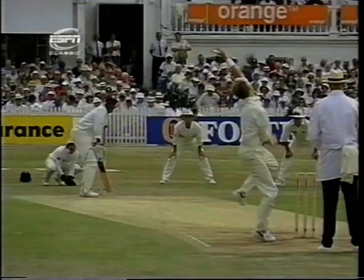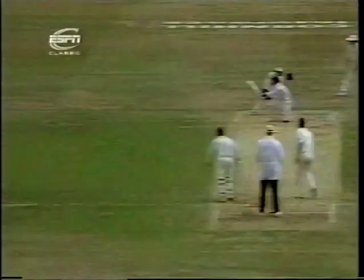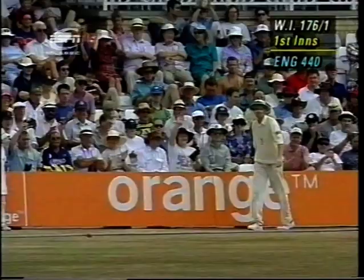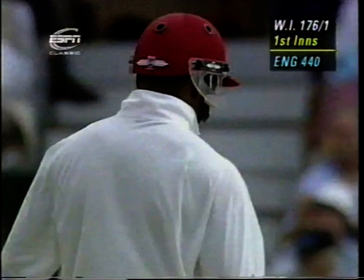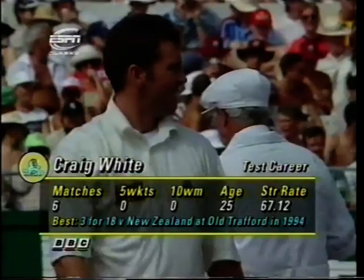Oh, we're having a change of bowling. Mike Watkinson is the man who's been brought into the attack. Oh, that's a very fine shot. And what a fast outfield it is. Not just playing the shot, but having the wonderful timing and the good sense to play it late and fine. Richard Illingworth, who's bowled basically non-stop with only lunch in between, is now being replaced by Craig White.